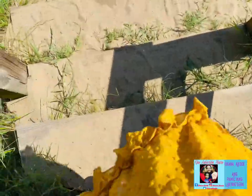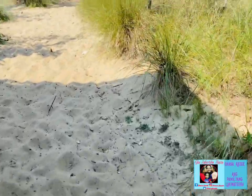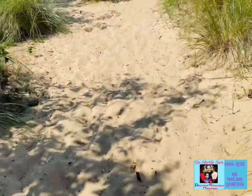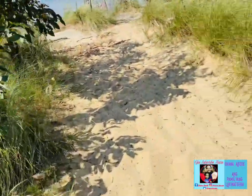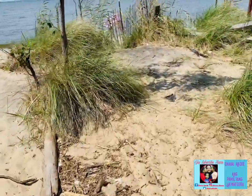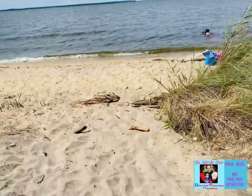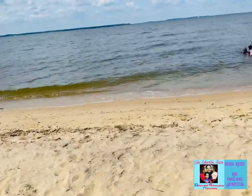So now we're going to that side. Let's check if there's any shade, because this is the beach right there, but there's no shade. Okay, let's check it out first. It is edible, so you can eat it. Let me check this one first. She can swim here.